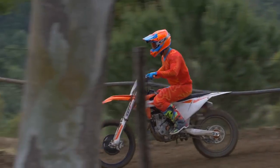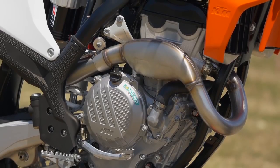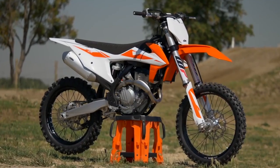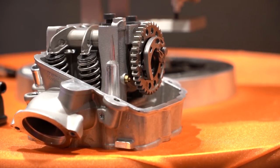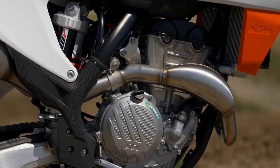We also touched the 350, we also modified the 250, all in terms of cylinder head, all for better rideability and better power delivery. On the 350, one of the highlights is for sure the new cylinder head. We have a new weight-reduced cylinder head with a new casting, new water pockets, and a new valve cover. We could shave off another 200 grams on the cylinder head alone on the 350.